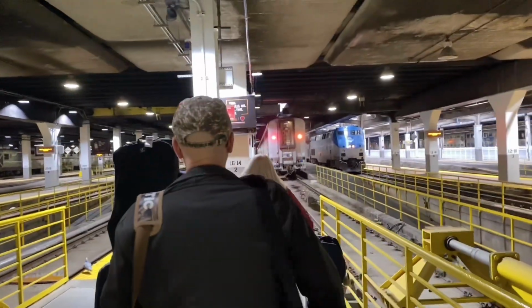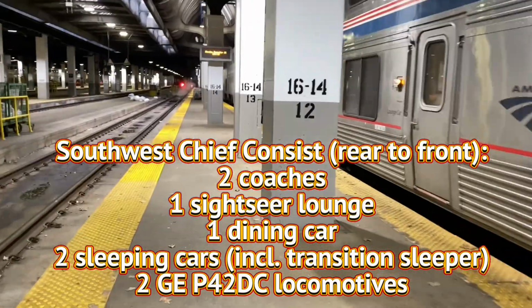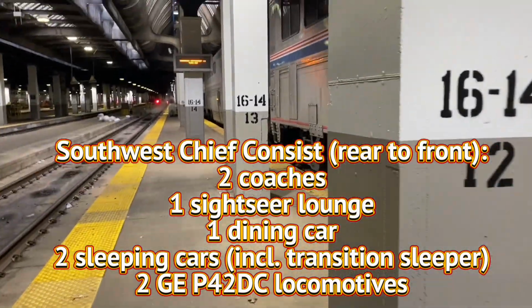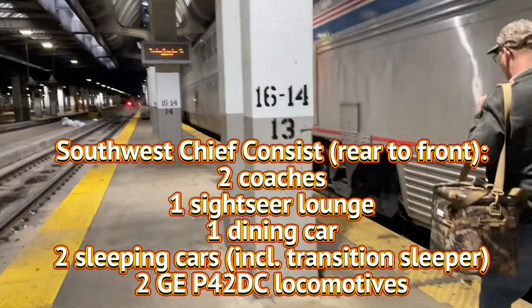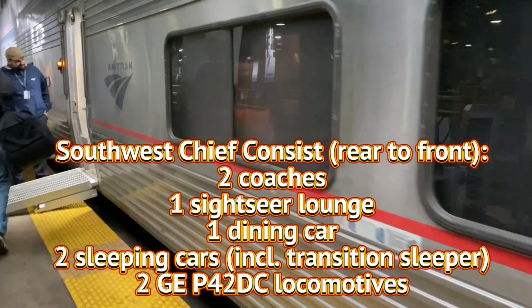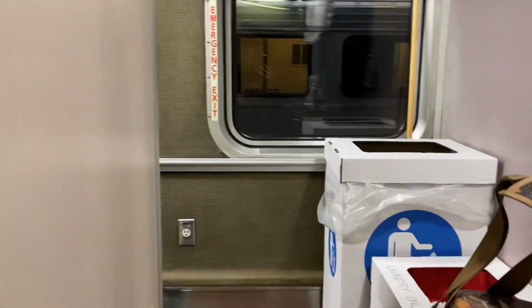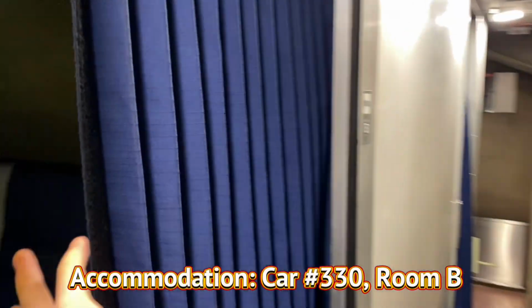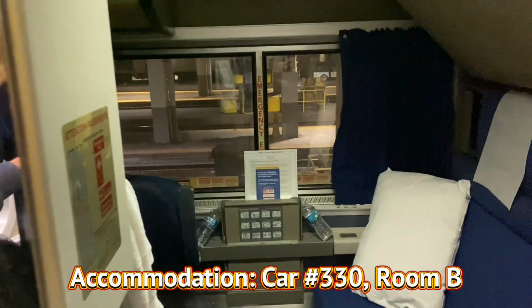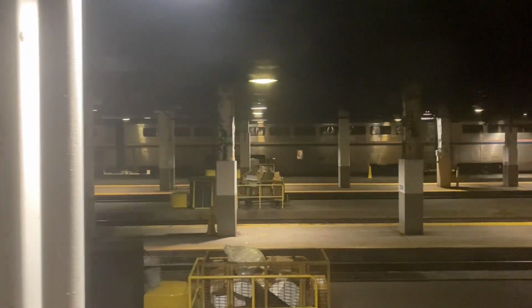Right now, a typical Superliner consist for the Southwest Chief includes 2 coaches, the Sightseer Lounge, a dining car, and 2 sleepers from rear to front. Leading the way are 2 Genesis P42DC locomotives. We'll be in sleeper car number 330, bedroom B, for the next 30+ hours. And we depart from Chicago Union Station right on time at 2:50 p.m.